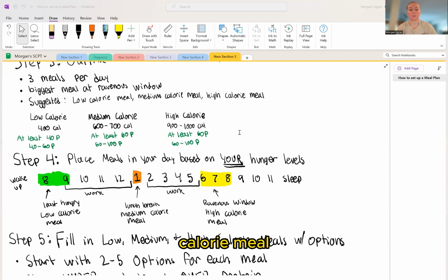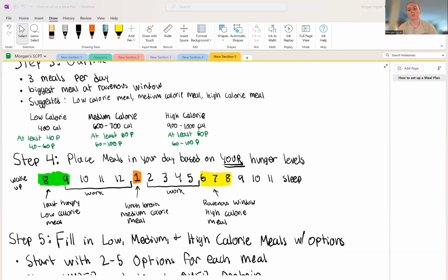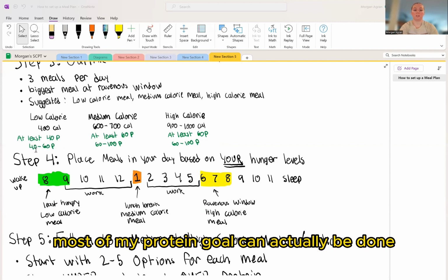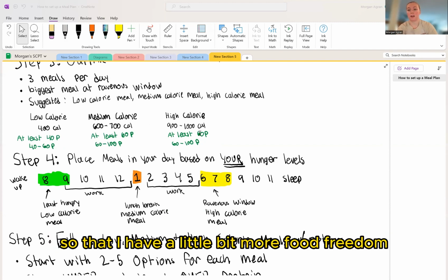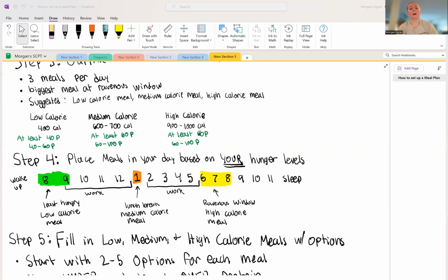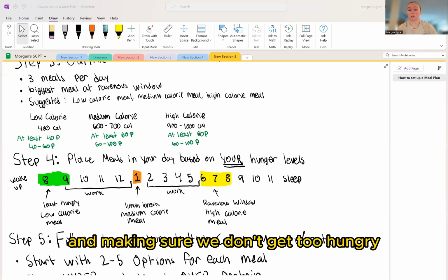For my medium calorie meal, I'm going to assign protein as well. I like these low and medium calorie meals to be very high in protein so I have a little more flexibility when it comes time to that high calorie meal. Most of my protein goal can actually be done by the time I'm getting to that high calorie meal, so that I have a little bit more food freedom. But we definitely want to be getting substantial protein earlier in the day for our energy levels and making sure we don't get too hungry.